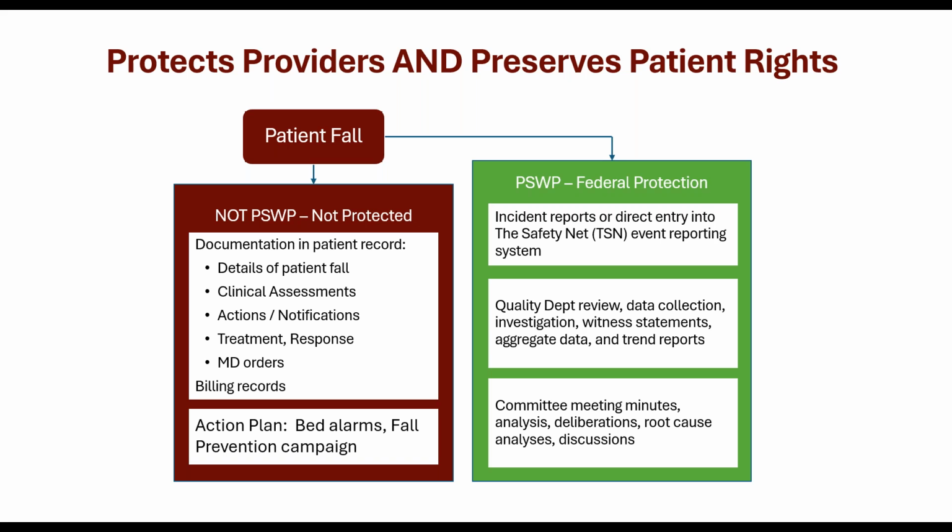Also, information can be protected that's pulled into a committee meeting. So a copy of things like the nurse call bell log from the nurse call system might be pulled into a meeting and discussed there. So the copy of that patient call information and the discussion around it can all be protected.